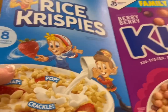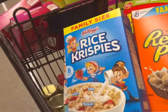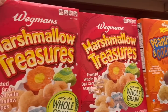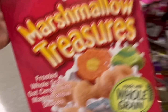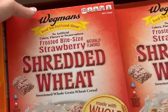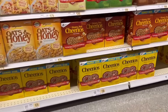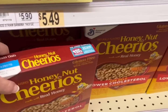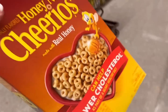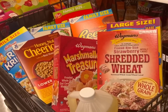Rice Krispies is back in stock. Patrick will be excited. Lucky Charms for Jordan and Harley. Shredded Wheat for James. Honey Nut Cheerios for Nevaeh. And I know I have Cookie Crisp at home for Bodie.